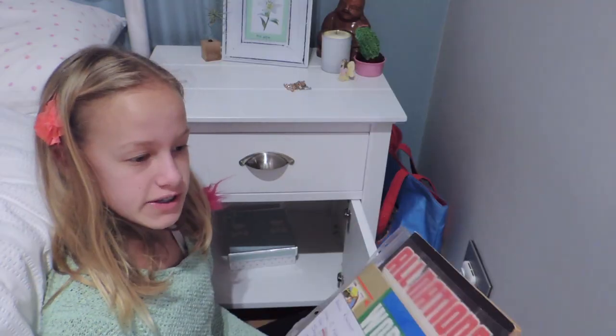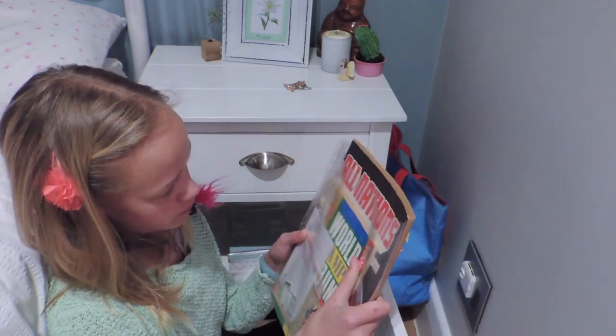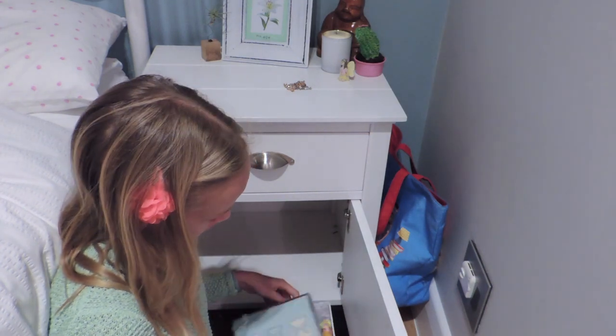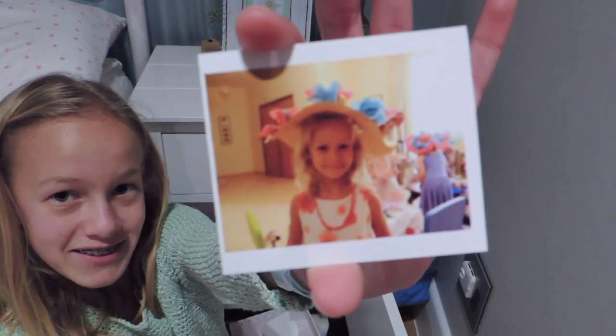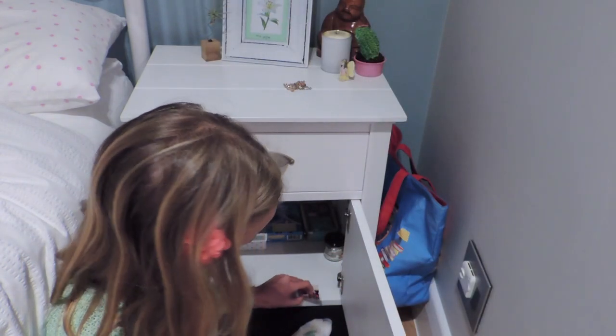And then also my mom used to collect stamps when she was young. So I've got her stamp book, and then I've got my stamp book. So I'm obviously going to keep that. And then these, when we moved down to Saudi Arabia, our friend gave us this. Oh, it's so cute. It's so funny. And then I just continued to pack everything that I'm keeping away in its rightful place.